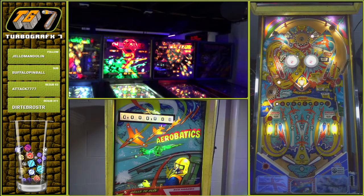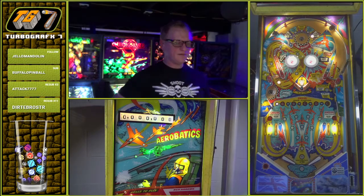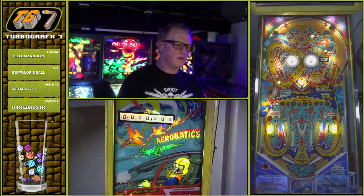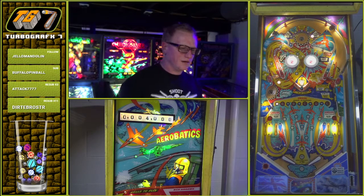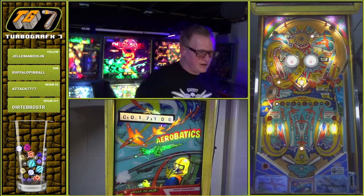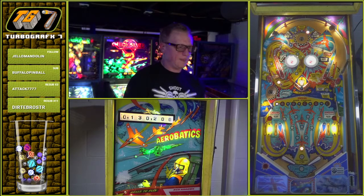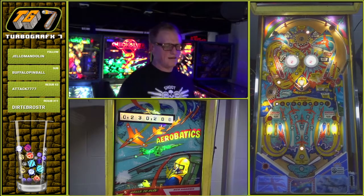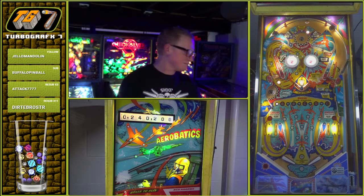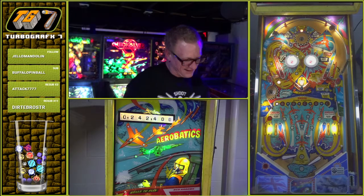I'll have to talk to you about why I have to advance that score motor another click just to get the ball to kick out. I don't know why. Probably something I didn't clean right or adjust right. Oh! There it is. We'd be super jacked, neither one of us actually gets a ball set. We're like, oh, yes, it works. It kind of works.